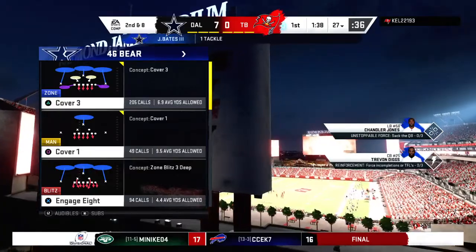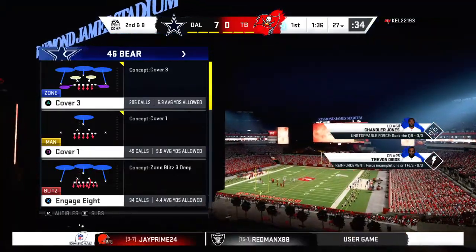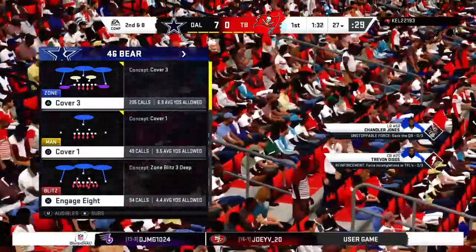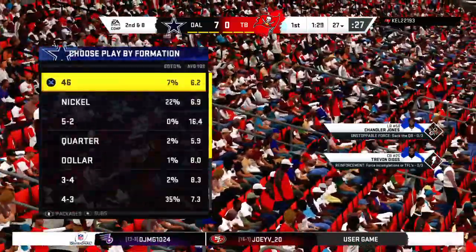Well, it's time for them to be good teammates right here. And what I mean by that is possess the ball for a little while, get at least 2 first downs, and give their defense a chance to settle down a little bit after they give up a touchdown.